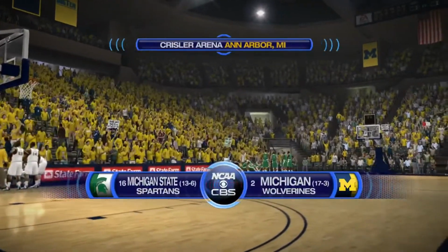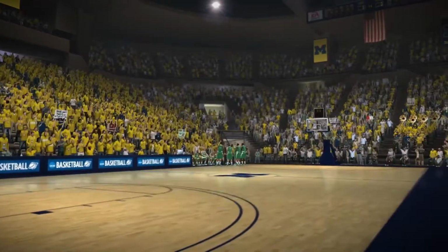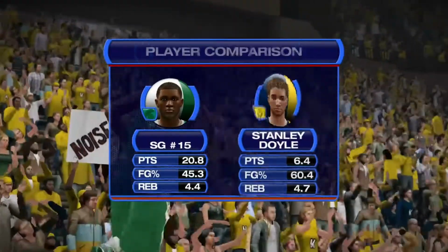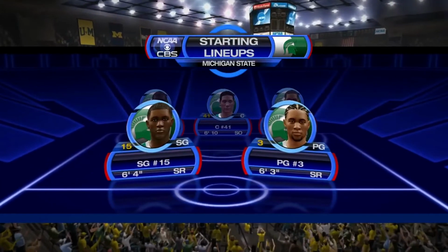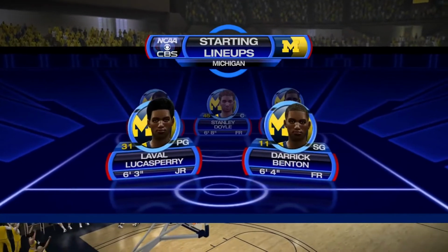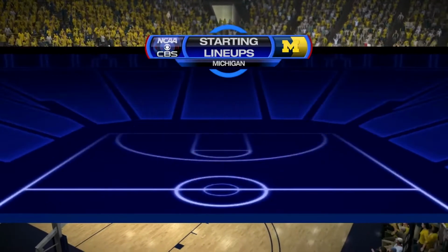Welcome everybody back to Ann Arbor, Michigan, as we have a great game between the number 16 team in the country, the Michigan State Spartans, and their biggest rival, the number 2 team in the country, the Michigan Wolverines. This is going to be a great game here today. Here are the starting lineups, starting with Michigan State, followed by your Michigan Wolverines, the same starting five it's been all season long.